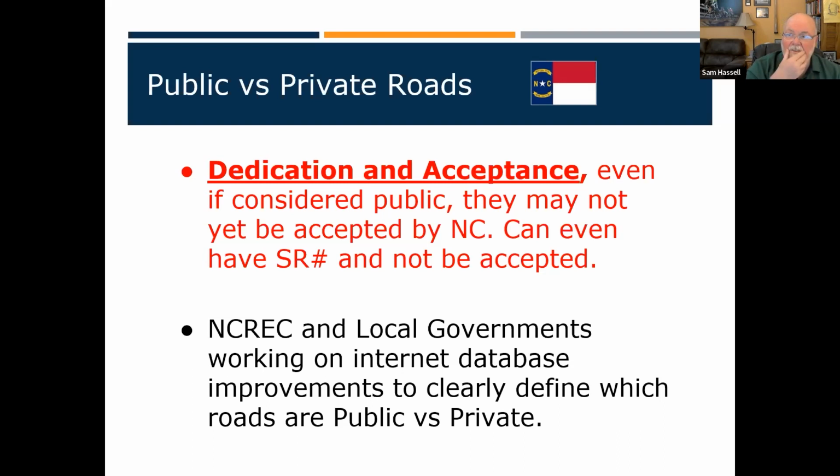So you can't go telling somebody, well, we dedicated it to the state. You need acceptance. The state's got to want it, right? So again, it has to be accepted. And this is mandatory, all right? We've got to know that. Dedication and acceptance. Even if I want to give it to them, they don't have to take it. All right? So please understand that.